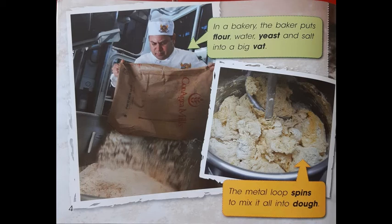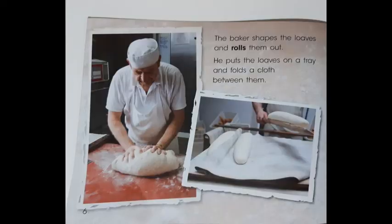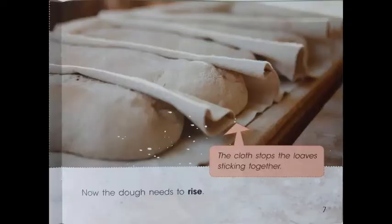In a bakery, the baker puts flour, water, yeast, and salt into a big pot. The metal loop spins to mix it all into a dough. The dough is ready. The baker puts flour on the table and cuts the dough into pieces. The baker shapes the loaves and rolls them out. He puts the loaves on a tray and folds a cloth between them. The cloth stops the loaves sticking together.